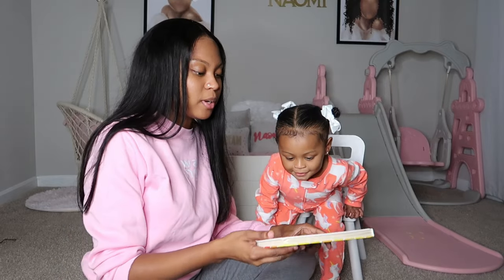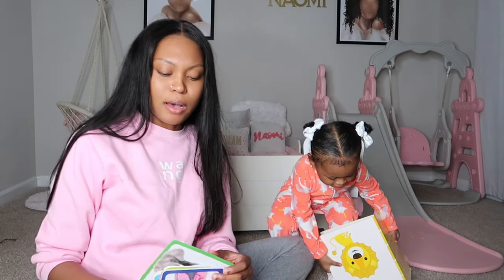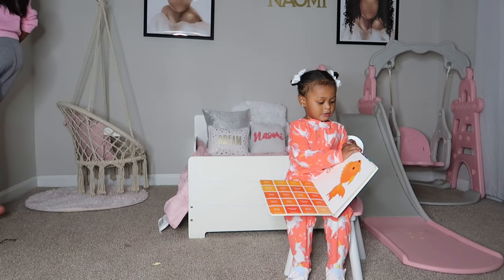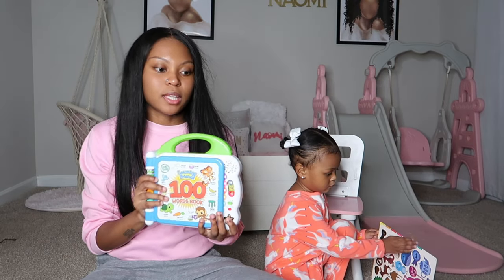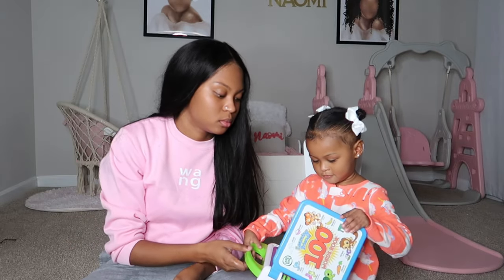She has another book. Let me try to find her other book. But show them that one for now, okay? While mommy goes to find the other book. She has another book that has all these different categories of stuff. It's a fish. Yep. This isn't quite the book that I was looking for, but we can use that one.